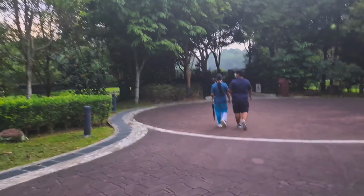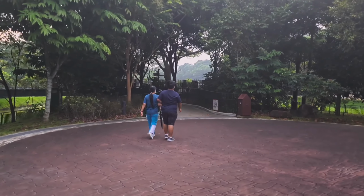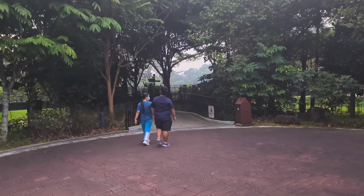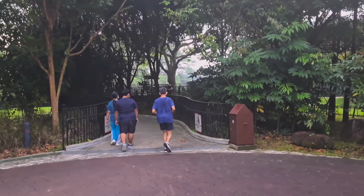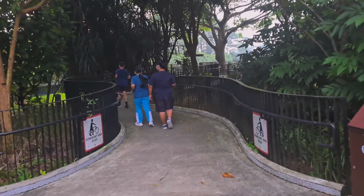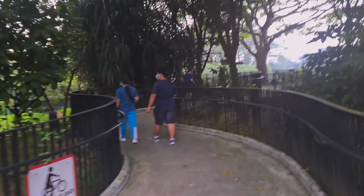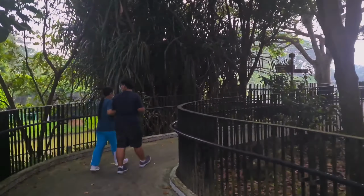You can come here by bus using 167, 169 and 980 and alight at the bus stop outside the former Neesia Club. Or you can use the MRT, Springleaf MRT station, then just walk 550 meters along Upper Thompson Road. Then you can see the traffic light here.